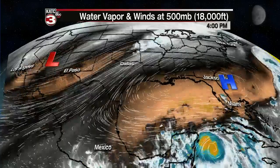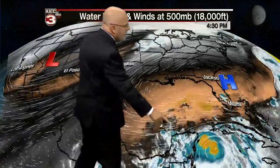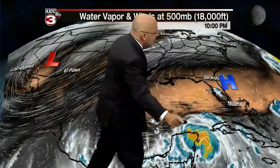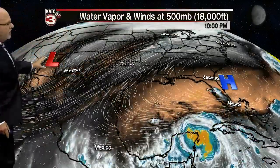So let's take a look at the big pattern as we look at the water vapor imagery. Lots of dry air in the Gulf of Mexico. Keep that in mind. Ridge of high pressure that was just south of Louisiana yesterday, pretty much blocking Zeta from moving, now is pushed out into the southwest Atlantic. That's going to continue to move to the east and allow the storm to go around the periphery of the high and ahead of this strong upper level low here to the west.